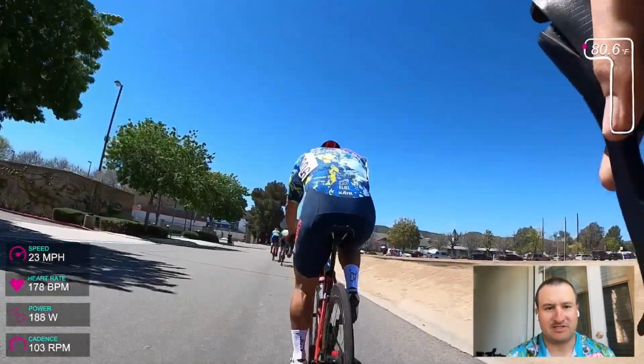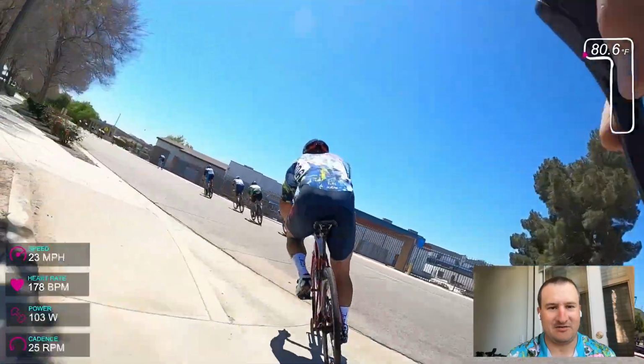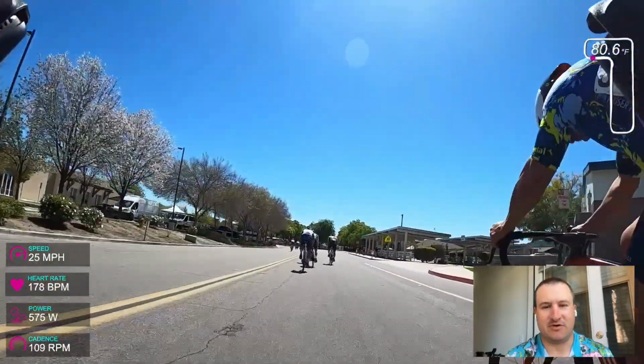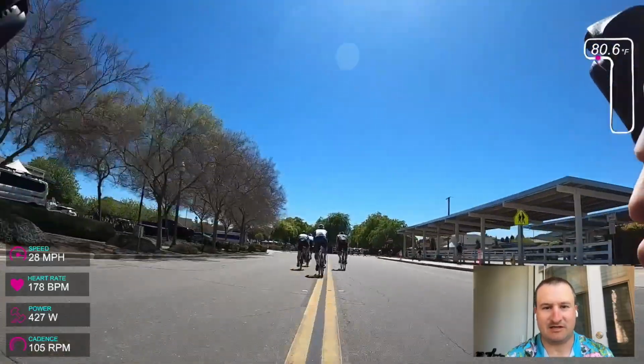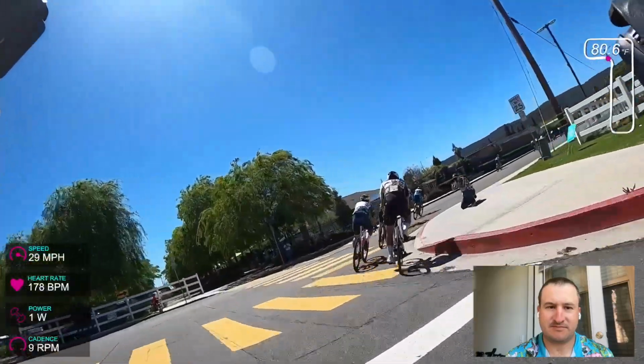Yeah, my heart rate's 177 here. I think my max is generally around 180, so hurting pretty bad. You can see the breakaway is very close at this point, and it's just a matter of time before we reconnect.